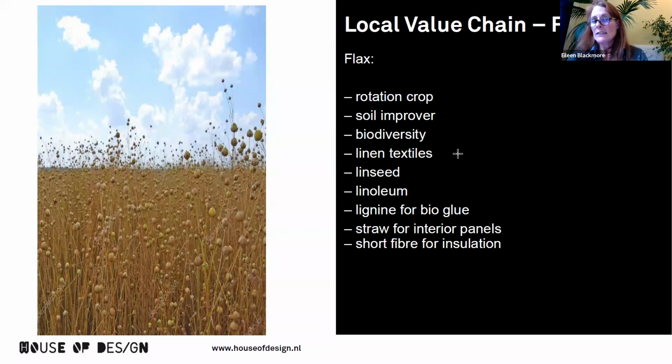It creates the linen textiles, but also the linseed that you perhaps have in the morning in your yogurt or whatever. And also for the flooring, you can use it for linoleum, or the lignin that you can extract from it to create biodegradable glues. You can use the straw, if you cut it, for interior panels, if you press it, and also for the short fiber that is left over, which you can use for insulation.